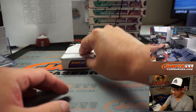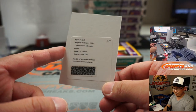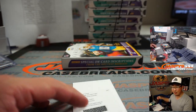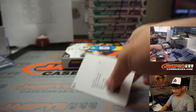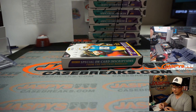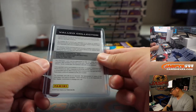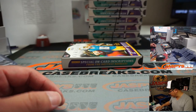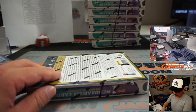It's Dak Prescott. And the redemption is... Focus, J.K. Dobbins. Nice one for the number block. The Baltimore Ravens are a number block team, so that goes to number 0, Mike G. And you get a free top loader out of his. Oh yeah, that's right, Cowboys are this one, so this will be a non-numbered card. That'll be the non-numbered randomizer. And Bills is Michael Massetti. Okay. Next box.